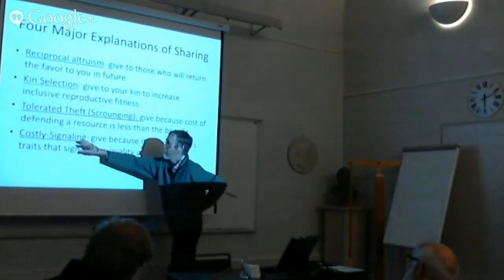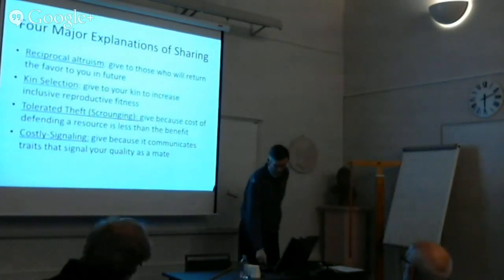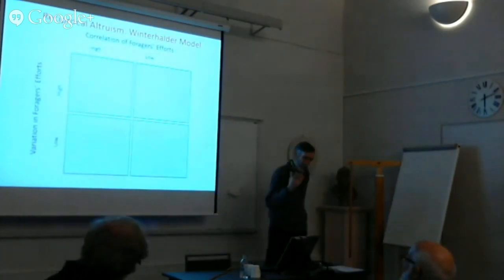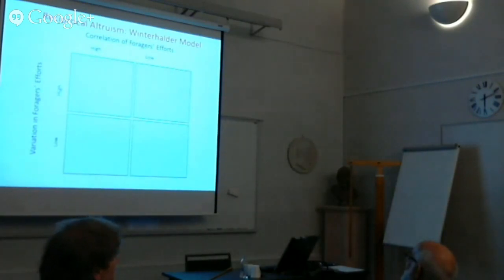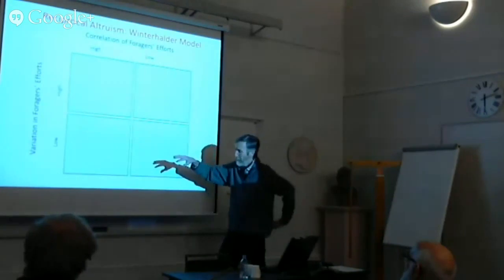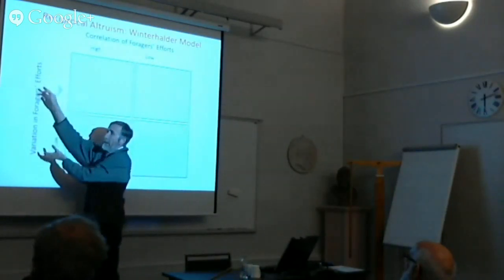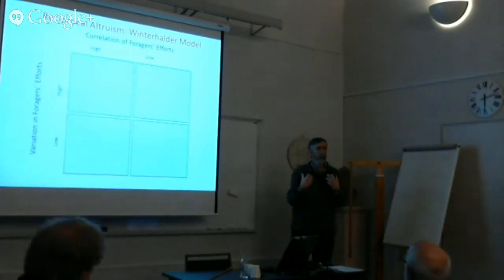And lastly, costly signaling. And this is the one that gets a little complicated. So, how might these work? The first explanation was proposed by Bruce Winterhalder, who was using the observation that plant foods rarely get shared, and meat from large game is always shared, at least to some extent. And he looked at it in these terms, asking how much variation is there in a forager's success rate?